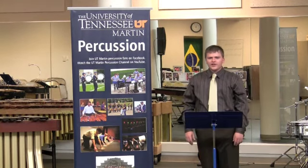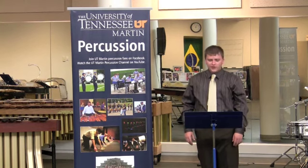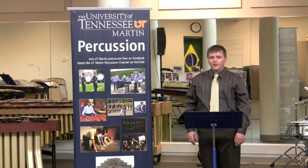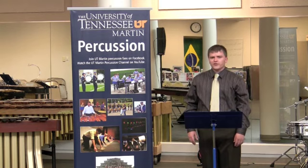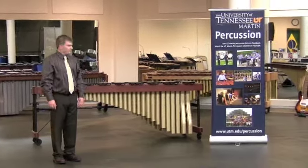In choosing instrumentation for your audition, make sure that you pick three areas of percussion. One of these areas must involve four mallet playing on marimba or vibraphone. The other two are your choice, so pick something in which you can showcase your strongest percussive talents. Here are some of the most standard instruments that you can choose from.